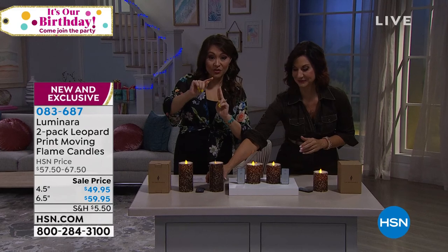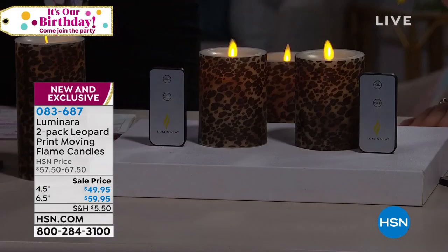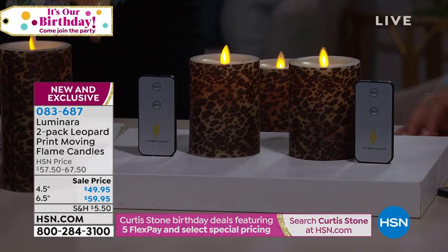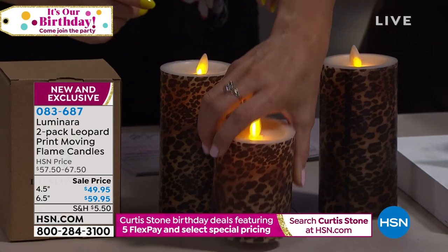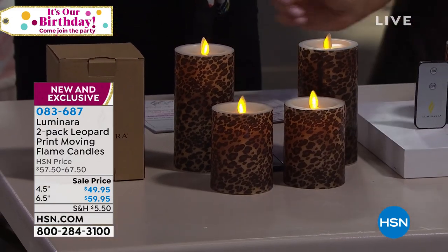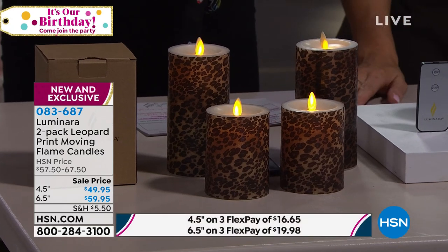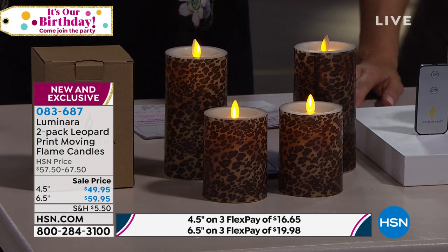Right. So that price that you see there, by the way, the one Rebecca was talking about, is the 4.5. The one in front of me is going to be the 6.5, so we can show them. Can you imagine getting a set of both and having them gradually staggered, how beautiful that is? They all come in a gift box, so keep one, give one, or keep both. Either way.